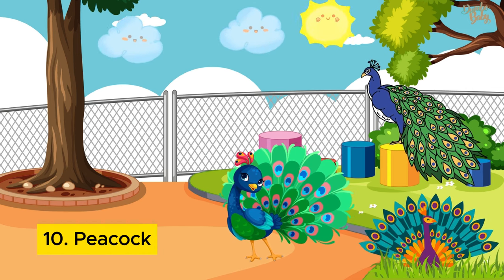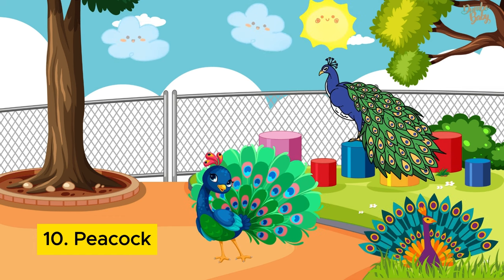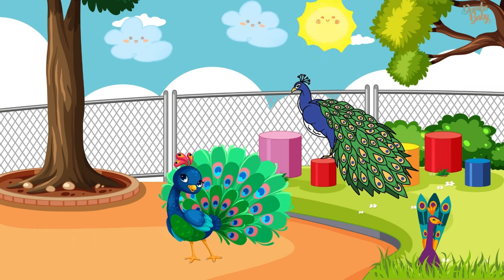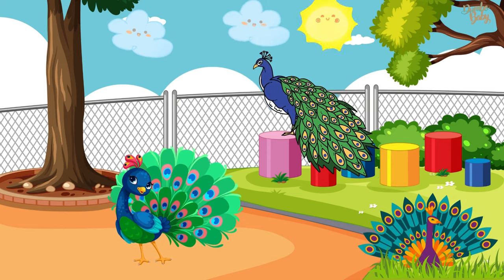10. Peacock. Peacocks are known for their colorful feathers and vibrant plumage. They are outstanding models in the natural world and often perform courtship dances to attract mates.